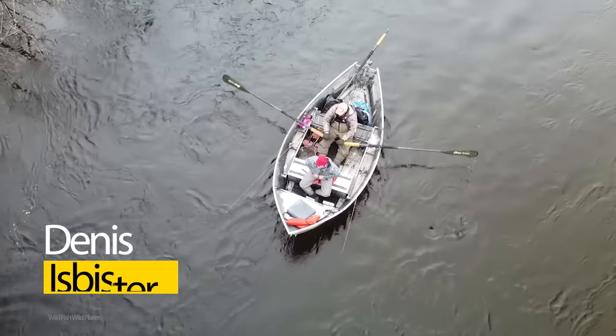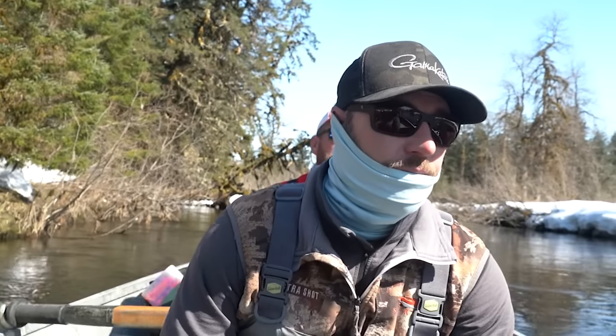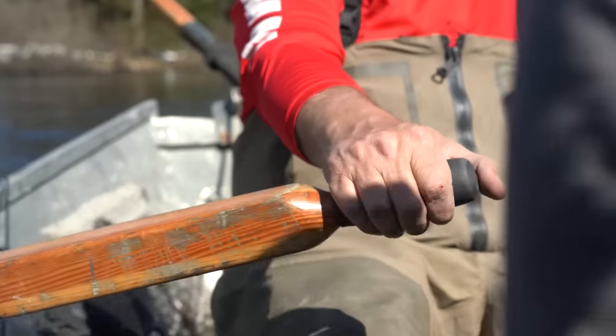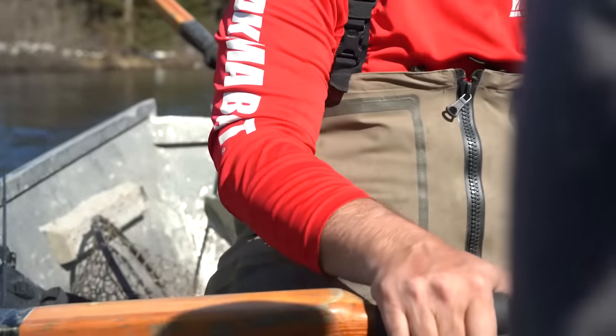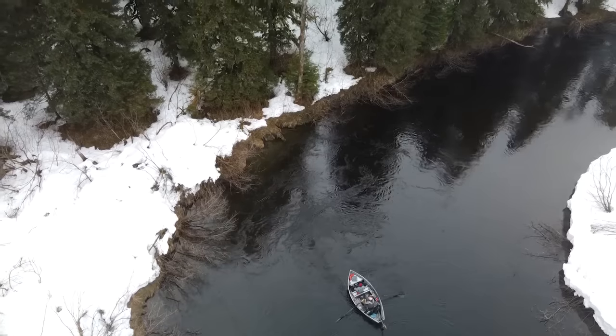This is a giant float. Even experienced guys that have been on steelhead rivers a lot say this is a long float, 14 miles. Takes all day, even if you just float. So by us stopping quite a few times and back trolling these plugs, we've got to manage our time and we've got to really dissect this water.